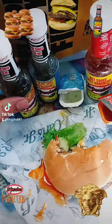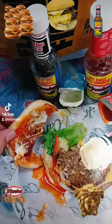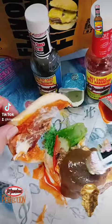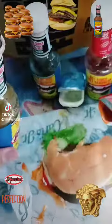Alright, let's drown it and hope it doesn't dig its way out. Get it? Because it's a Golddigger. Never mind. Here's me drowning it. The Golddigger from Carl's Jr.